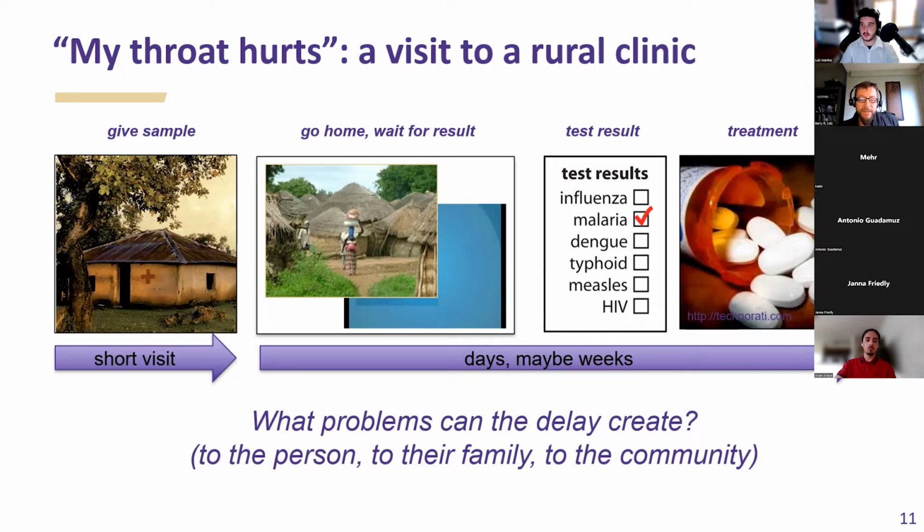So, think for a second about this scenario. You've gone into a clinic, the sample has been sent off to a laboratory. What kind of problems could this create to have this delay in getting a diagnosis and some intervention for the disease? These could be effects on the person who's sick, on the person's family, or on the community.